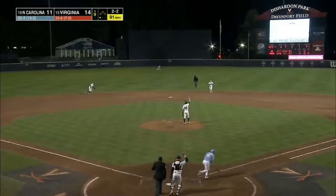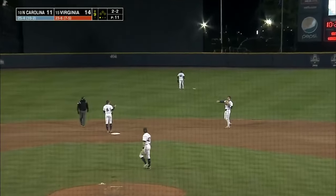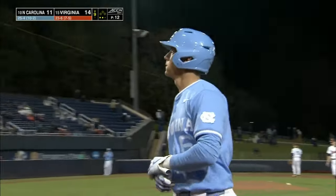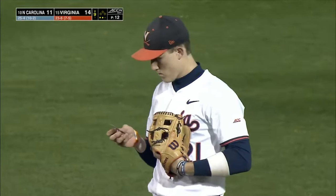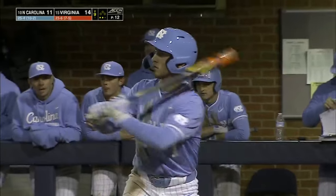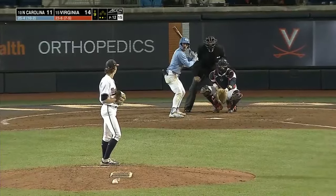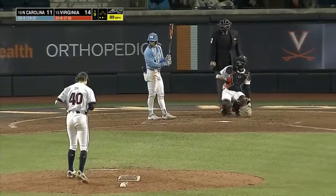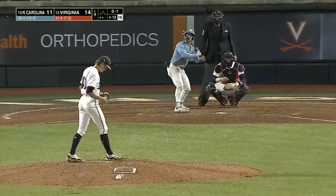Here's the 2-2. Popped up on the infield. Becker has it, two outs. And Virginia one out away from a huge comeback win. Virginia pitching has set down 16 of the last 18 hitters they've faced. That after giving up 11 runs in the first three innings. This pitch is a strike to Madera, 0-1.